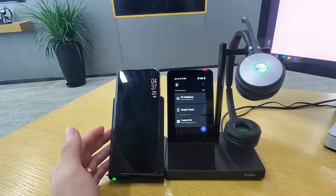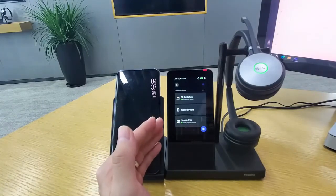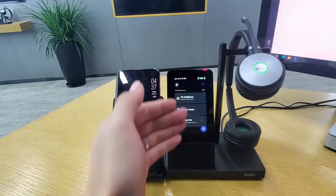The UC Workstation allows you to connect three devices at the same time. On the intuitive 4-inch touchscreen, you can see the number of devices connected and the status of each device.